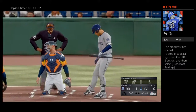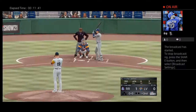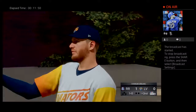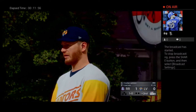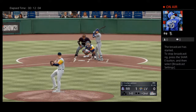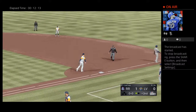Second inning set to go, and set to go is the second baseman, Charles LeBlanc. First pitch of the AB on its way. Ball. The 1-0 home. Hard on the ground towards short. On the first, and there's one gone here to start the second.